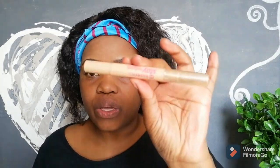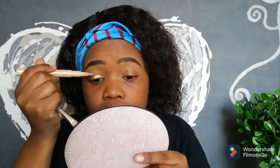So firstly, I'm just going to prep my eyelids, even though I used this concealer while doing my brows, I feel like it's dark. So I'm just going to go in with this Essence one. It's a bit lighter compared to the one that I used to do my brow. I'm just going to put it on my eyelids like so.